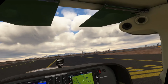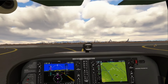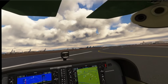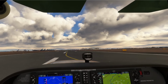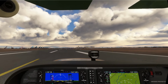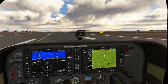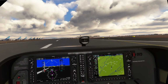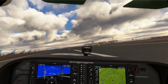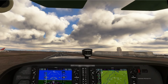So we're not going to do that because we're going to stay on this frequency, because that's how we're going to do our patterns. Alright, we got a little wind going. Fly into it a little bit. Airspeed's alive. Rotate. Whoa, that was close. That was close.